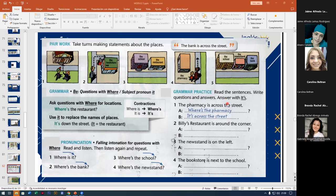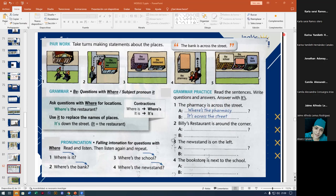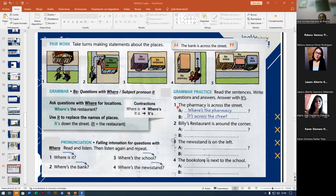Let's have here a grammar practice. We're going to read these ones. In every one, you have the information. You have the answer. Just that we are going to substitute. And we have some examples here. Number one, it says the pharmacy is across the street. To formulate the question, it can be, where's the pharmacy? Answer, it's across the street. So you don't need to say, the pharmacy is across the street or across from the street. You can substitute using it.